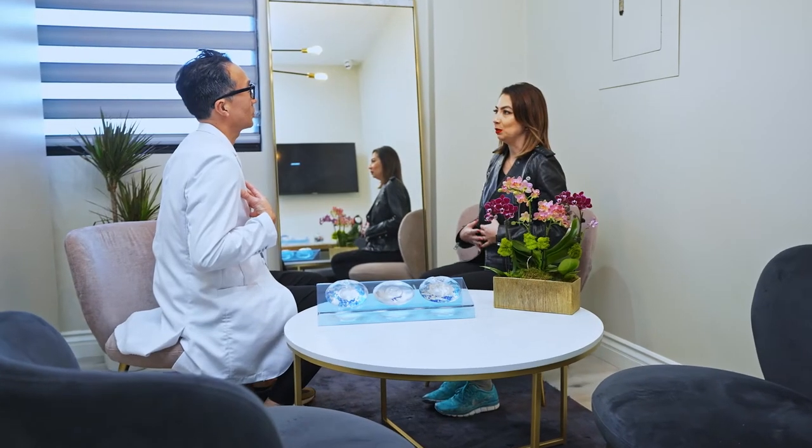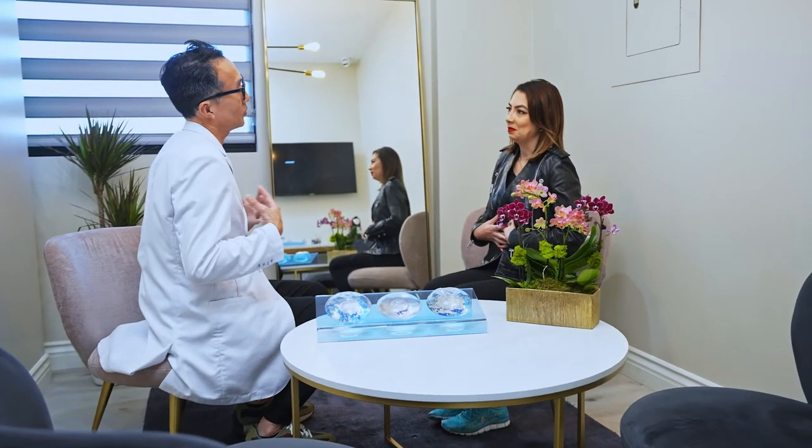The size of the implant is determined by the patient's anatomy. If a younger patient who has never had children wants an augmentation, there's a limitation to how much the skin can stretch. The surgical time is about an hour to an hour and a half.